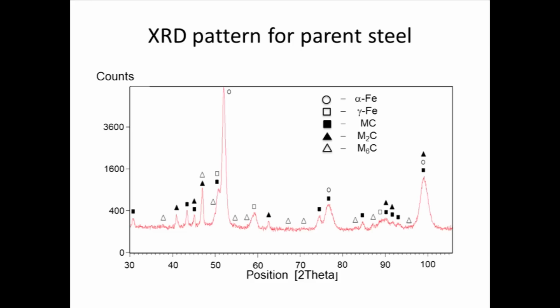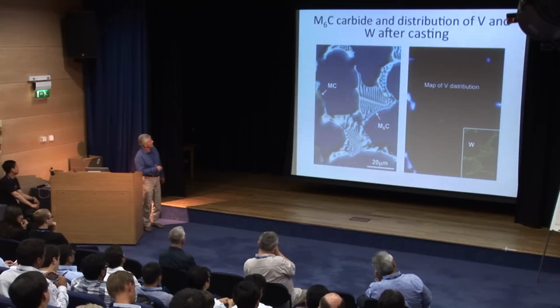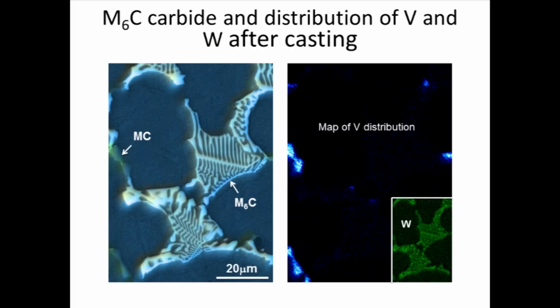As for carbides, according to X-ray diffraction analysis, three carbide types were detected in the as-cast structure of the studied steels. As shown in this figure, for example, for the parent steel, they are M6C, M2C, and MC. The typical morphology of the M6C eutectic carbide is fishbone, which is known to be unaffected by chemical composition or cooling rate.